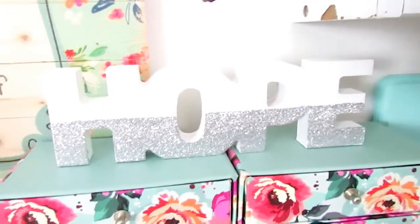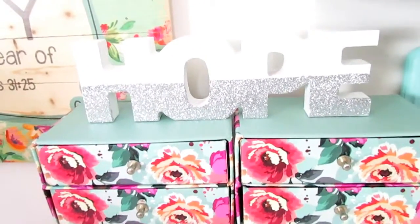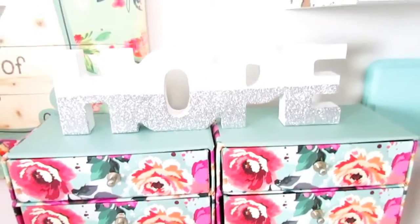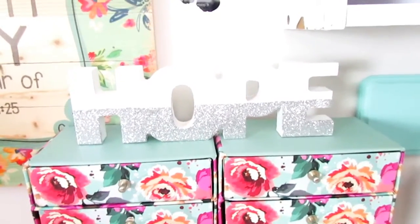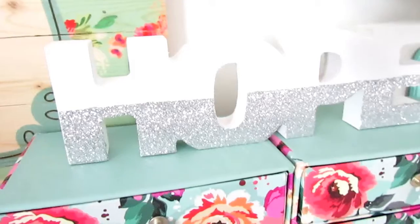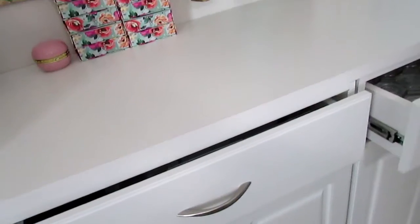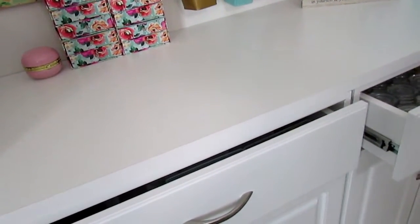I skipped right over my little hope here, and this came from the Dollar Tree. Juanita Weston, she is my planner sis, YouTube sis, and she sent this for me. We did a swap for Secret Santa. I think it was a swap or Secret Santa, because we were in some of the same Facebook groups. And she sent me that with my name on it. Really cute.